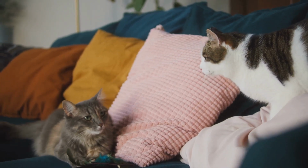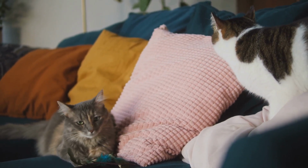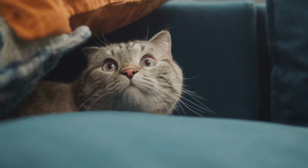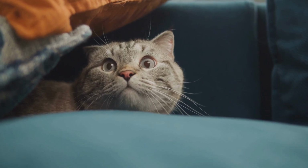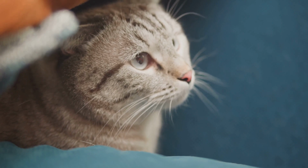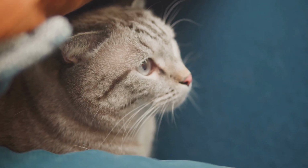This term, clowder, has an interesting origin. It's traced back to the Middle English word clodder. And where does clodder come from, you ask? It's derived from the root word clot, which means a lump or a mass. Now picture a bunch of cats huddled together, almost forming a lump of furriness. That's probably where this term got its inspiration from.